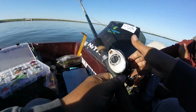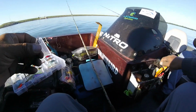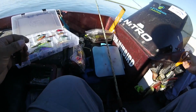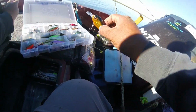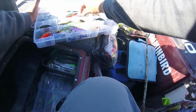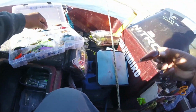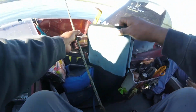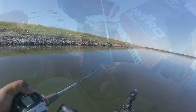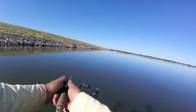Go to a crankbait, because y'all know, guys, that's what I like to throw. So I'm going to switch this crankbait out. I don't know if I want to go with the DTs or Gary Yamamoto. I see your Z-Man pouch over there. Go with the Ned rig. Good choice, guys. We're on the dam, cranking pretty deep.